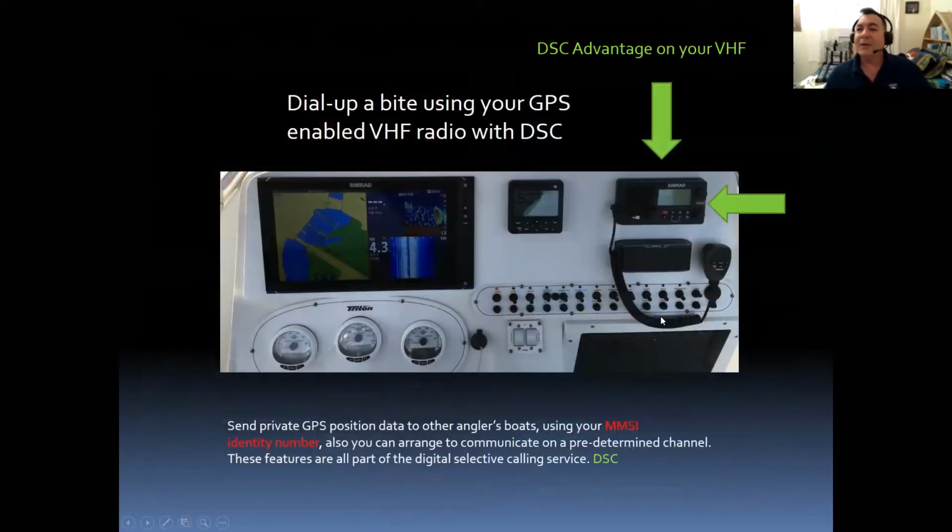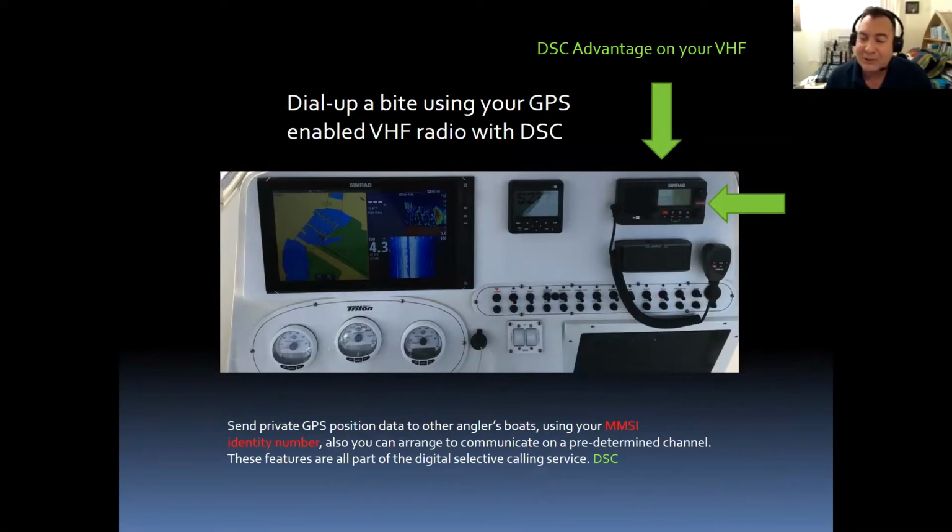Okay, the other one that I want to talk about is your VHF. Your VHF, if you have it, is equipped with DSC. And DSC is basically a digital selective calling service, hence the acronym DSC. DSC is another way you can communicate silently, without everybody knowing when you key that mic where you're headed, what's going on, who you're talking to, and so forth. You can actually program in other members that have their identity number, which is their MMSI number.